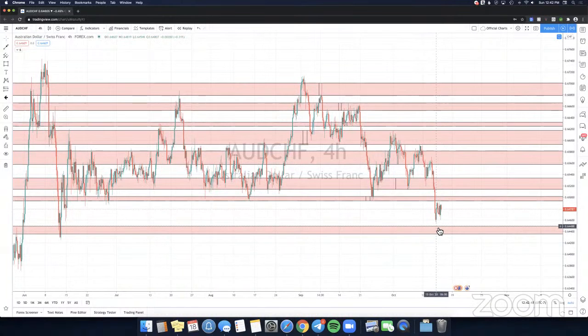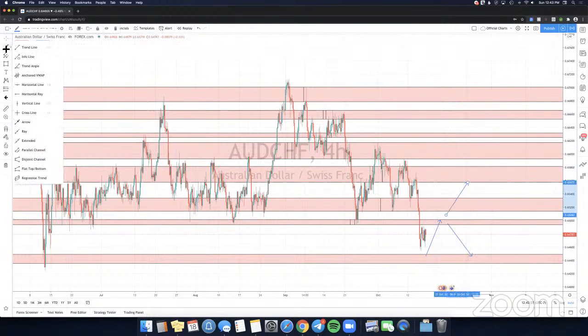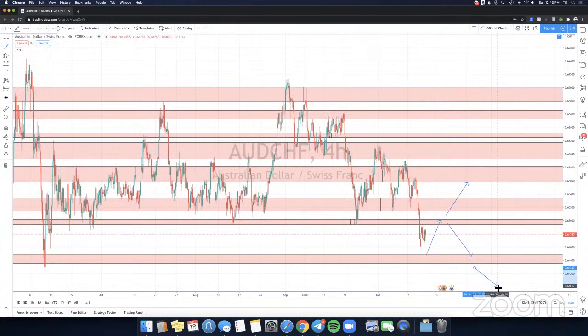0.64935. And this lower zone down here is going to be 0.64492. So price can either consolidate within the zone, or it can break above it, or it can break below it. But we're going to wait for some confirmation before we enter this trade, because we only want to take trades that we're almost 100% sure are going to go in our direction.